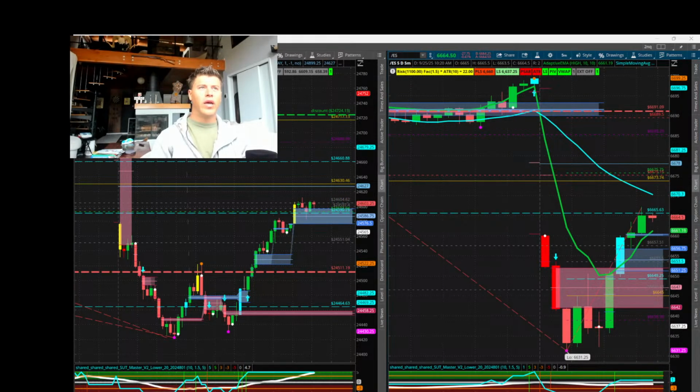Intel up on the day. Gold's pressing through this second test of my next measured move, so I've taken it off and I'll look for a new entry later on.